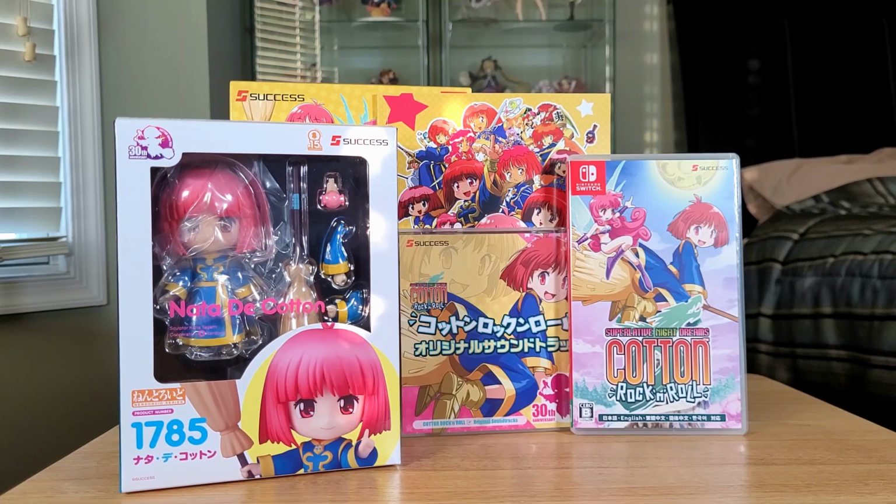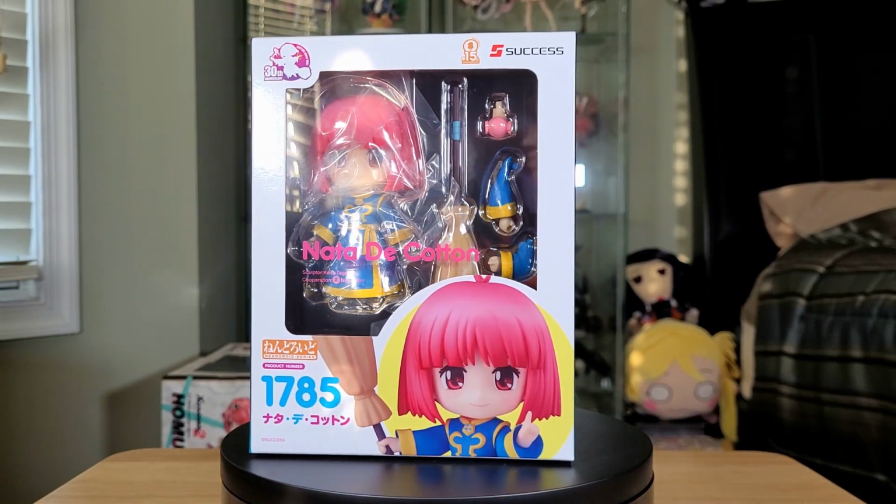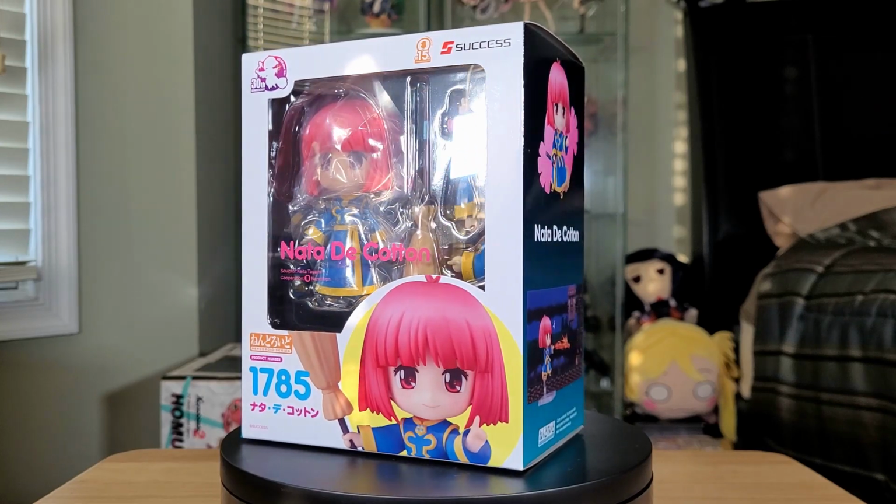All this stuff so far is pretty cool. You got a nice book and some music to go along with the game. Seems like a good value already, but let's get into the Nendoroid, the main attraction, the whole reason I was compelled into getting this set to begin with.